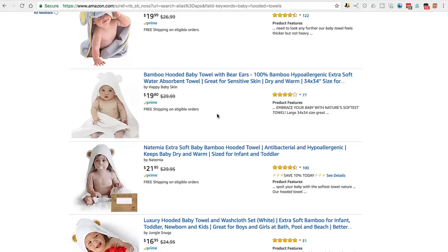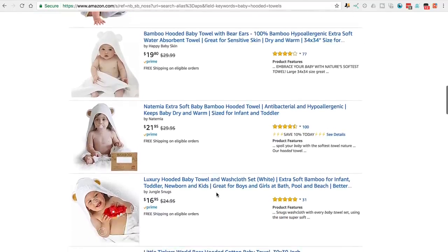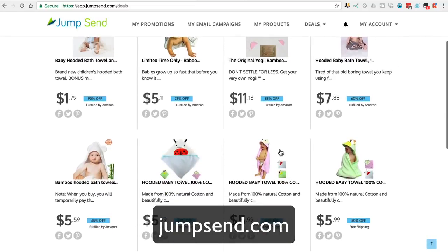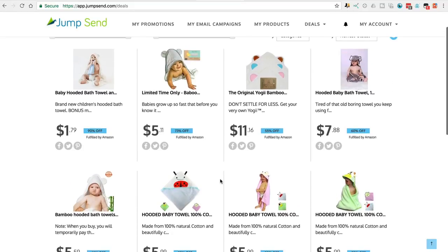Using the baby hooded towels as an example, you'll see that a lot of these listings are priced between $15 to $20. So if we come across to JumpSend, if you look at baby hooded towels, you'll see that people are offering quite steep discounts, anywhere from 50% off all the way up to even 90% off for these same products. So by offering this steep discount, you almost guarantee that you're going to get a lot of sales, certainly a lot more than just leaving your product at full price.